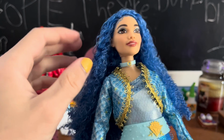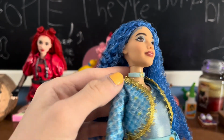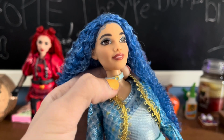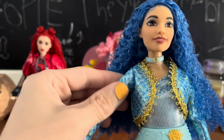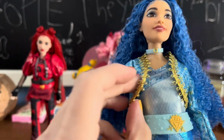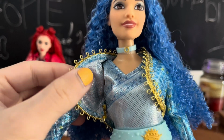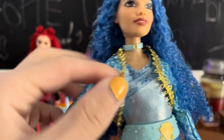And then for her outfit, she does not have any earrings. And then she has this little light blue choker with a little gold circle on it. It just clips on in the back. And then for her jacket, I was really impressed with this quality of it because look at this trim. It is little beads and they're swirled like that on top of a ribbon. It's really nice. And then the underside of this fabric looks like a lining, so it's also really nice.